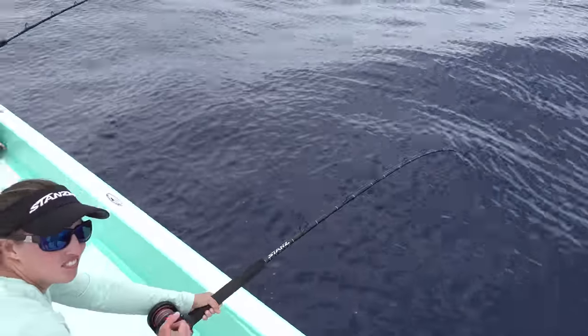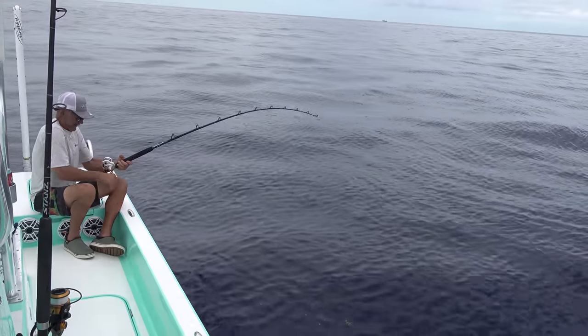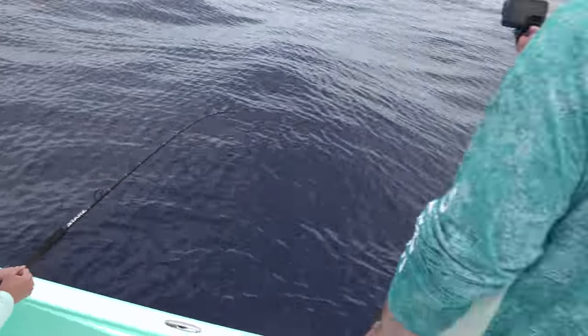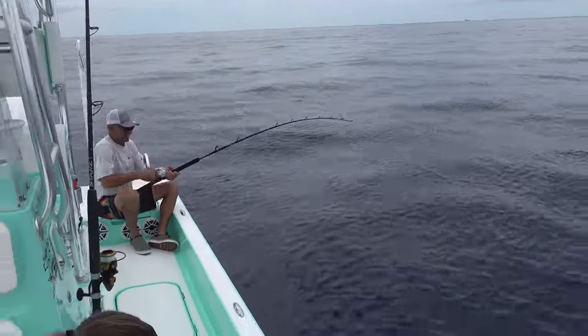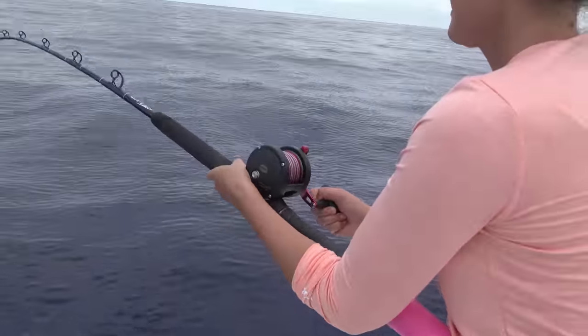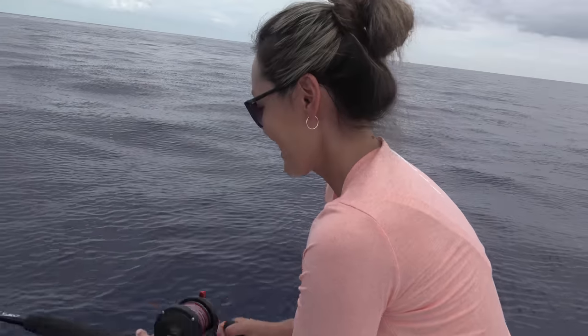The only bad thing about this is when you don't get a bite, you gotta wind them up a long way by hand. That's all right. Where's that button? You bet you wish I had electric now, huh, Vic? Yeah, where that button is. I can't imagine doing this without this high-speed reel.